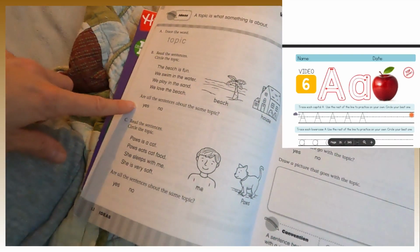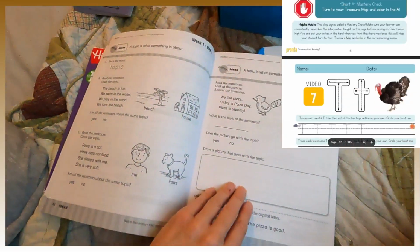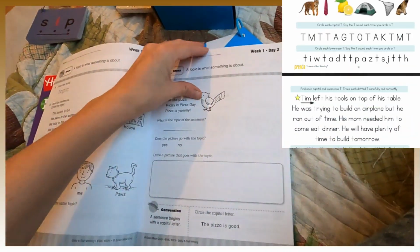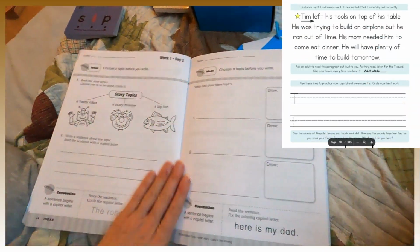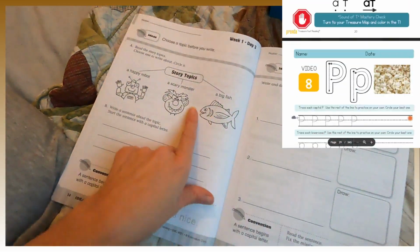Are all the sentences about the same topic? Read the sentences, circle the topic. So it starts off okay. It's all right. I don't care for it. I'm probably not going to use it, but I'll keep it just in case. My grade 1 is certainly not going to use it. It would have to be just a bit older.